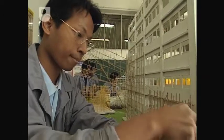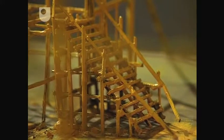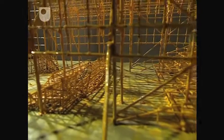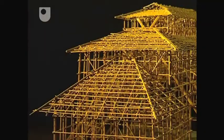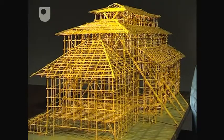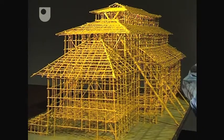So secure are the finished bamboo structures that scaffolding is itself used as the shell of temporary buildings. We Chinese people, when we want to erect some temporary structure, we usually use bamboo scaffolding. This is the model of a temporary opera house, which is built in real life when we do some Chinese festival. For a team of about 20 workers, it takes a week's time to make a thing like this in real life.